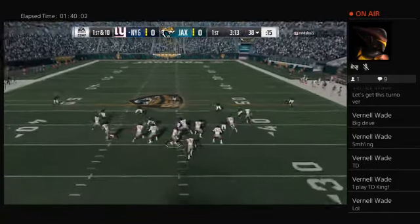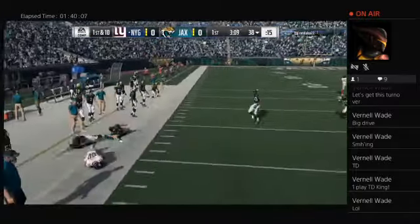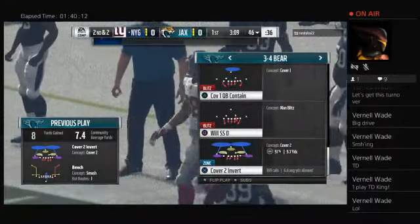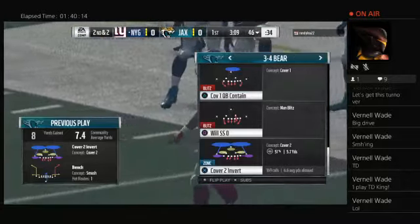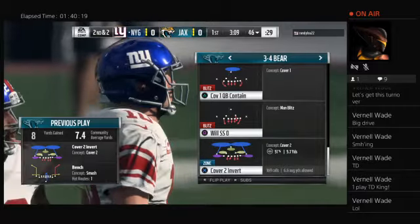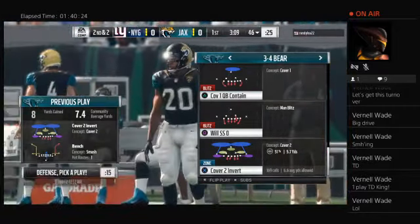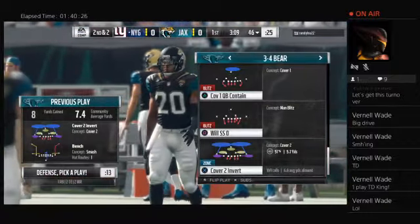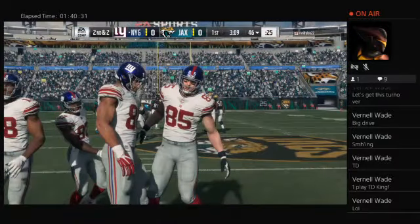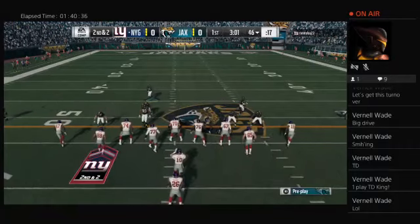So the D-line's going to spread out. Here's Manning to throw. Throw left side, complete to Ingram. And he's able to get this one out closer to midfield across the 45. A good pickup there. 8 yards on the first down completion. Completed pass play. Now let's see if they go back to the air or to the ground.